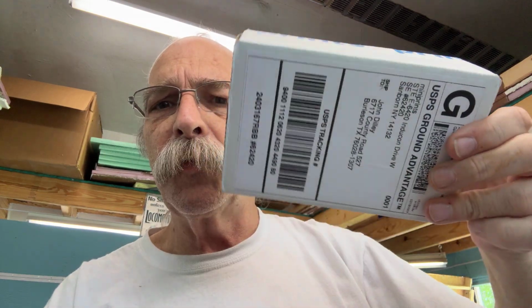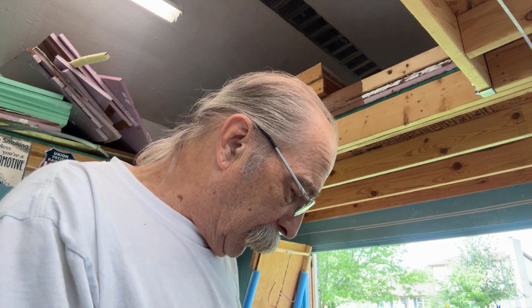First one is from miniprints. Who's miniprints? This is the March miniprints of the month. You didn't have miniprints for a month? Oh, yeah, we got one a month ago. Miniprints of the month. And let's see, spring is here.